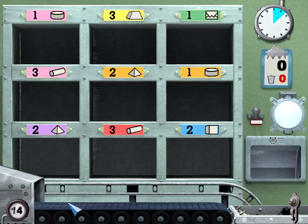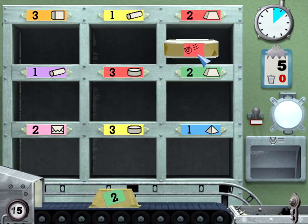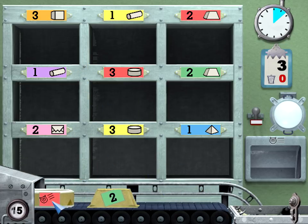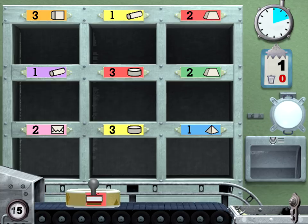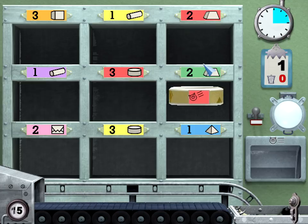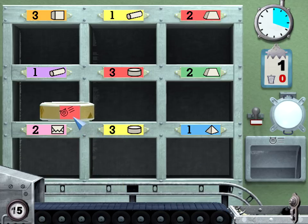Look at you! You're gonna crawl your way to the top in no time! Unstamp! Ooh, nice try, but wrong mailbox.